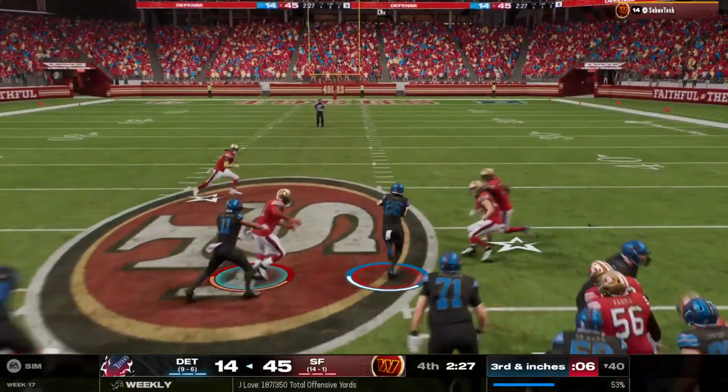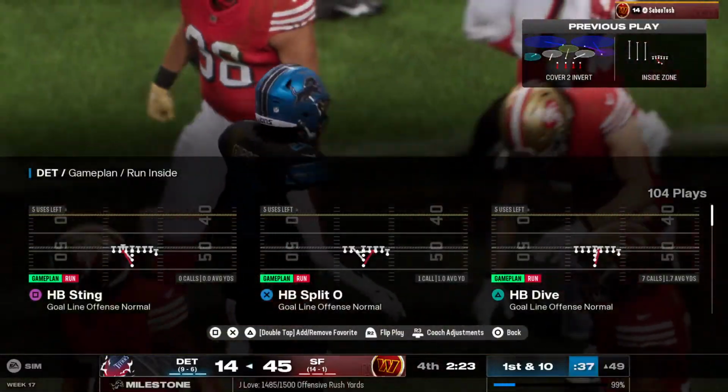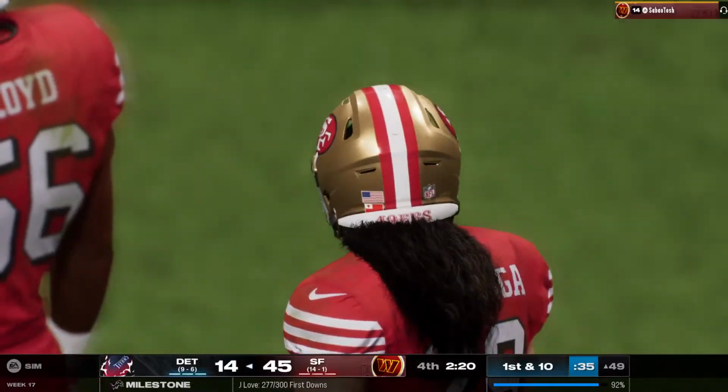Gibbs will try and pick it up. And strong running there as he's across midfield and down to the 49. 66 yards rushing for him in the ball game now on 14 carries.